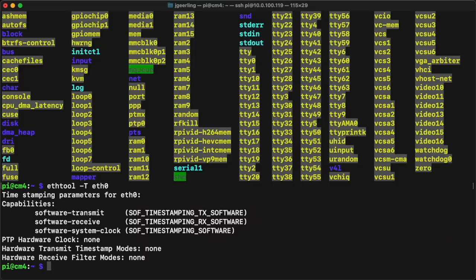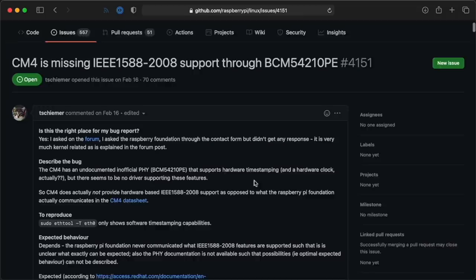I ran the command ethtool to see what capabilities the interface has and... oh, it says it can't do hardware timestamps. Well, that stinks. I looked into it and apparently the hardware support is there, but the software side hasn't implemented support for this special Broadcom chip. At least not yet. You can follow this GitHub issue to see progress on adding support.